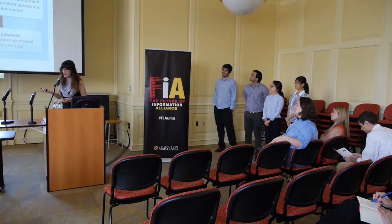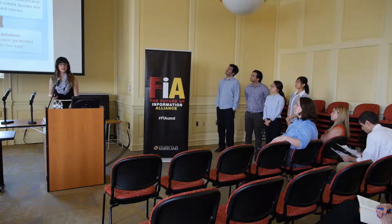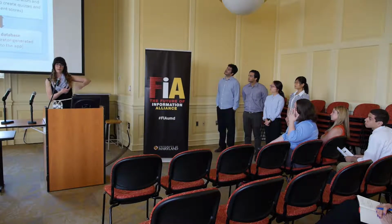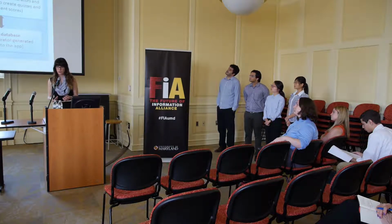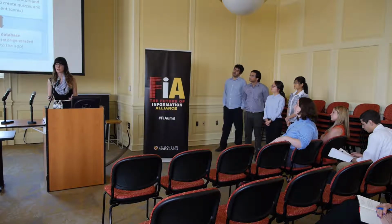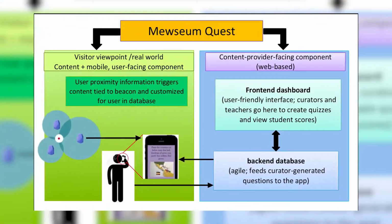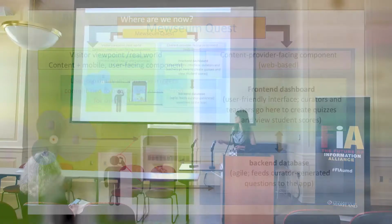And so on the back end of our app, we have a database, which is basically connecting our mobile app on our phones to these things called beacons, which basically transmit signals from a museum exhibit to the app. This back-end database links them all together. We also have a dashboard that's much more user-friendly, where our curators and educators can enter quiz questions. It's a similar format to SurveyMonkey, for those of you who have worked with that tool before. On the front end, we have our beacon, which is the purple rock-looking thing you see here. We have our user, who has a mobile device with the app, and we have museum content. In this case, this is a screenshot of the free speech exhibit at the museum in Washington, D.C.